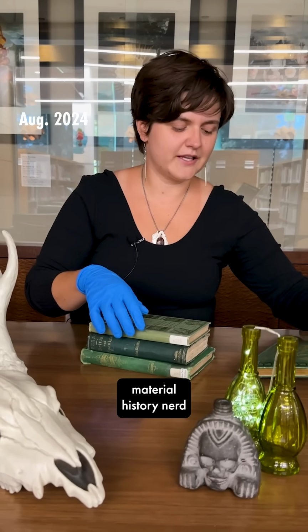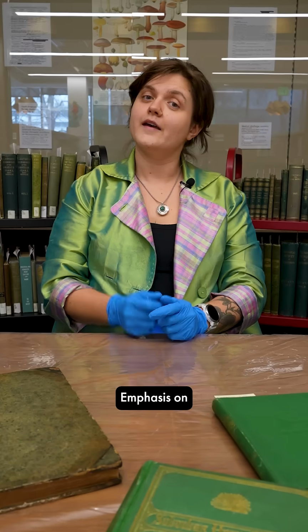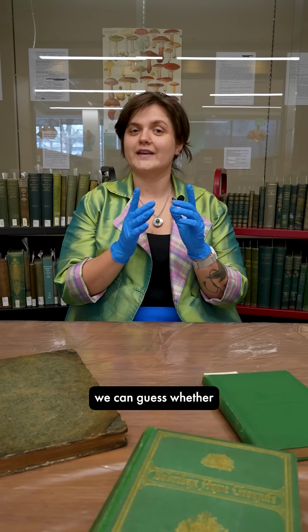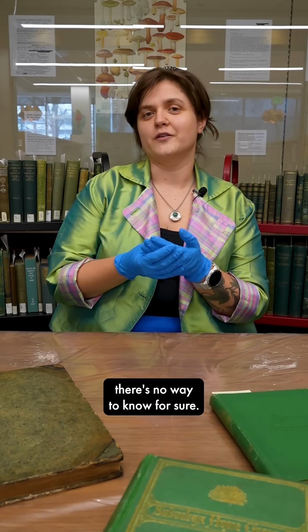If you're a material history nerd like me, you would know that these may very well be laced with arsenic. Emphasis on may. Based on year of publication and color of the cover, we can guess whether our items have arsenic in them, but without proper testing, there's no way to know for sure.